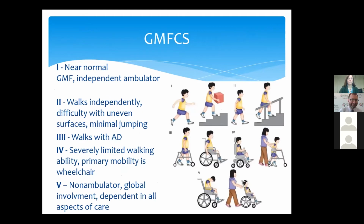And so the GMFCS, as we've talked about, but we should go into a little detail here, is the ones, those are the nearly normal kids, the ones that independently ambulate. The 2s, they walk independently, but they might need the stair rail, and they have minimal jumping and difficulty on uneven surfaces. Our 3s, they typically walk with assistive devices. An exception might be our hemiplegics.